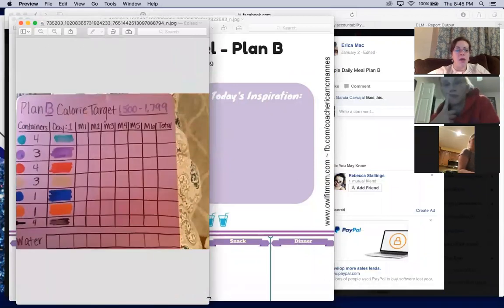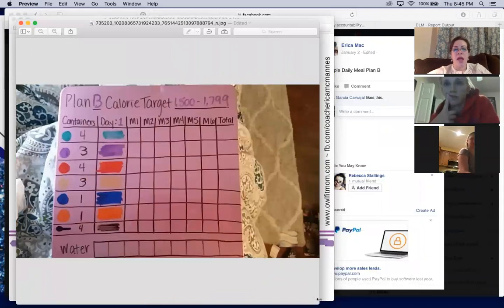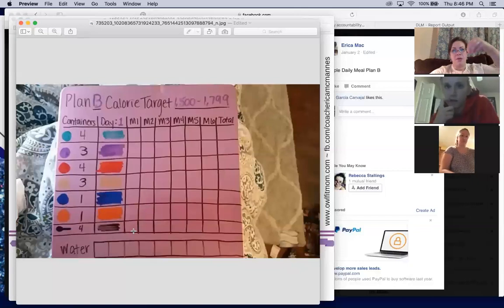One of the other girls in our group, let me see, how do I turn this? There we go. She used a dry erase board. So she made herself a little dry erase board and put this down there, and she just tallies it off when she's done. So we've kind of moved into tracking more than meal planning per se, but this is the way she does hers. And I think that's a great idea. Every day you can just wipe it off. You can do that with sheet protectors. You can put your meal plan in a sheet protector and check your color block off.